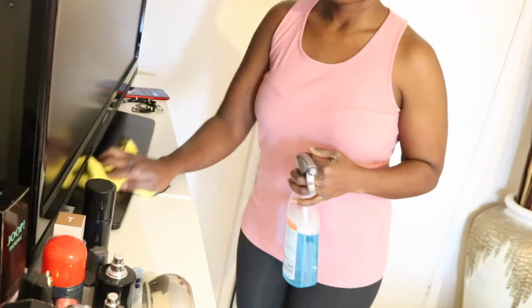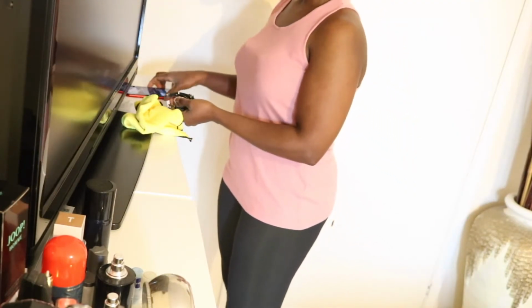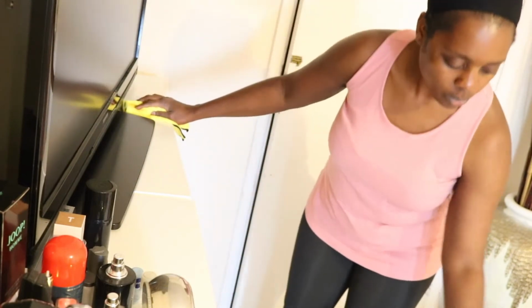Some things here on my TV table that I'm really trying to find place for. So what I'm doing now is to clean the place the TV sits and just get rid of things. This TV table is just like where I keep my extras.